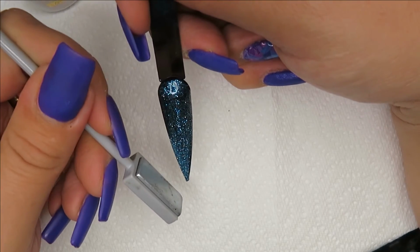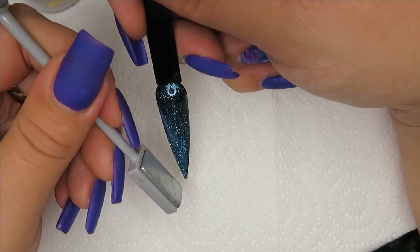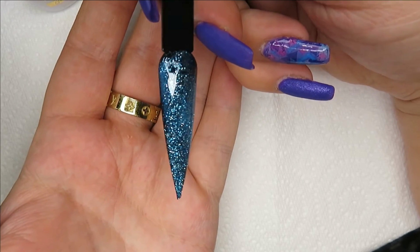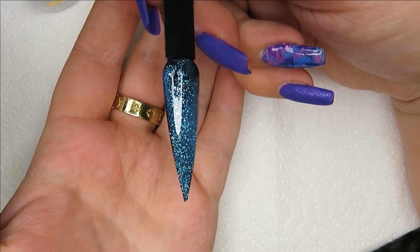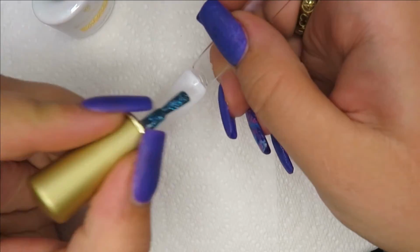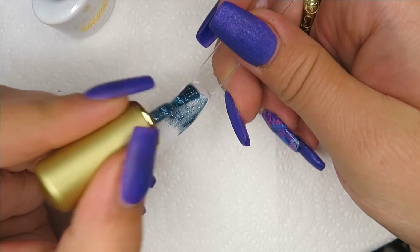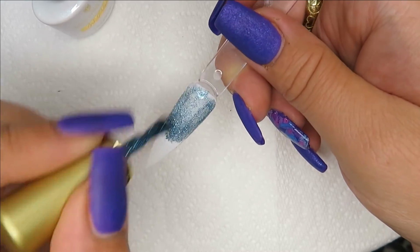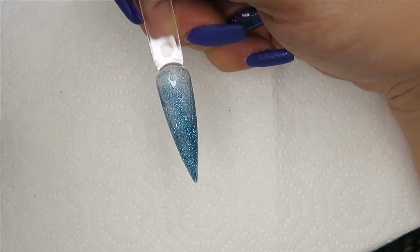Alright, so let's go in. They're so pretty. I really like these. See the cat eye effect beneath there. It's a bit hard to see, but it's a really gorgeous sort of blue cat eye effect right there. Okay, and then finally let's give it a go over the white. So again, it looks really nice over the white.